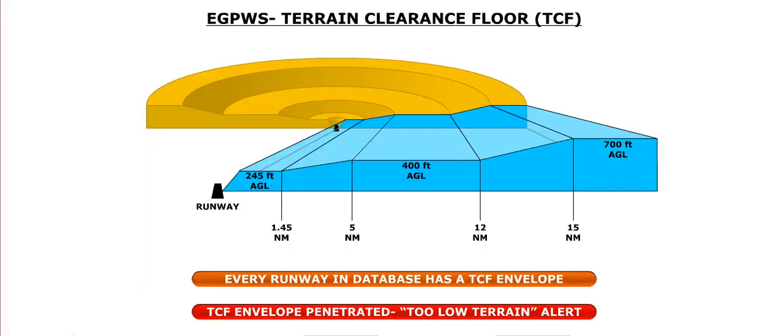The EGPWS database has a terrain clearance floor, or TCF envelope specified for each runway in the database. The TCF provides an additional protection envelope for the aircraft, regardless of the configuration. If the aircraft penetrates the floor, the EGPWS will generate a too low terrain alert, and the amber GPWS caption illuminates. The altitude of the floor decreases as the aircraft approaches the runway.